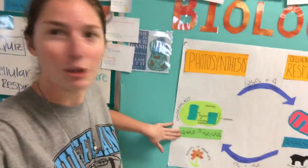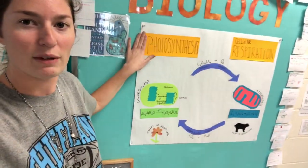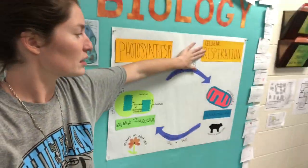But I am getting ready to leave. It's 4:30, which is definitely later than I would stay on a Friday, but today's one of those so-so days that I wanted to end on a positive note, and I'm just feeling it. So I crafted up my photosynthesis for cellular respiration paper. Sorry, I'm looking at it in the viewfinder. I need to put something right in the middle, but we just finished photosynthesis, and so we're getting ready to move on to cellular respiration. So I thought we'd do just one big chart, and then I'll get that laminated.